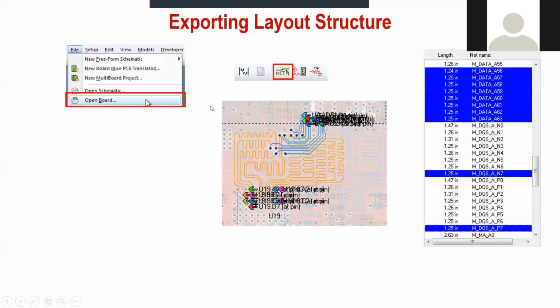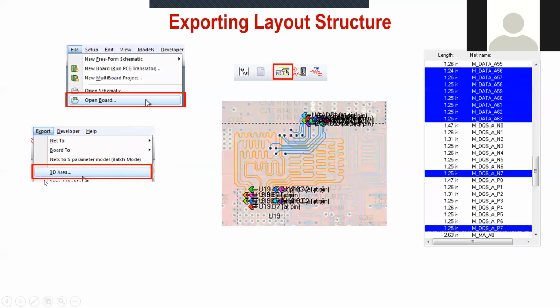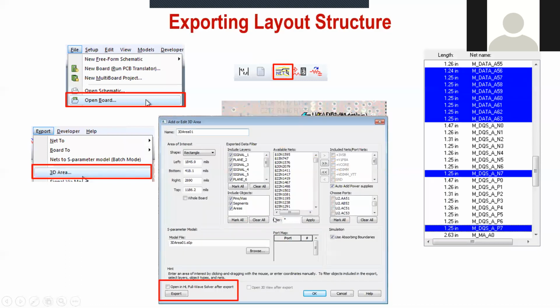And what we are saying here is go ahead and cut out this region and create a 3D area for that. And what it does is it will cut through all these signals and create a multi-port S parameter model for this. If you're familiar with S parameter models, then that makes a lot of sense here. Once we create those ports, we can set up the solver and solve for that region.